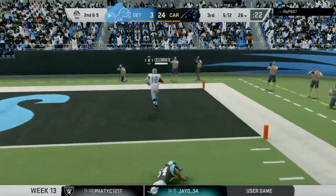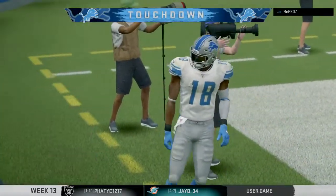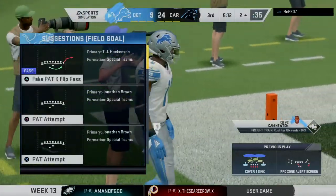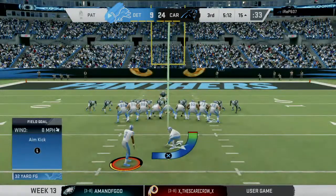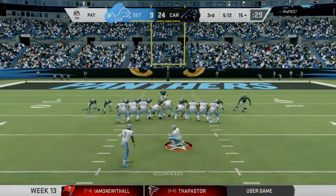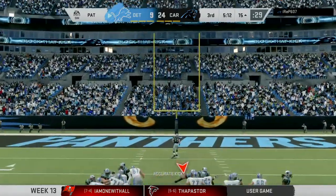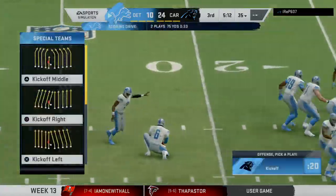There he goes right side. And he takes this one in for a Lions touchdown. A big play there. His 5th touchdown now on the year. And the Lions are able to cut into this lead. Extra point splits the uprights. And that cuts the lead to 24-10.